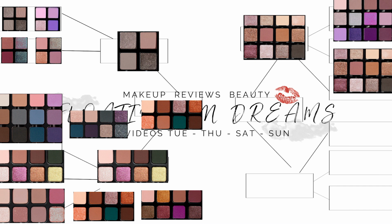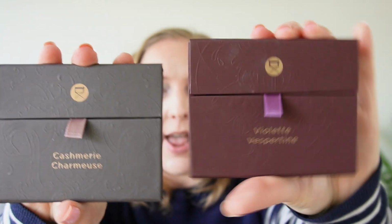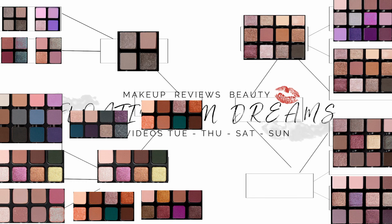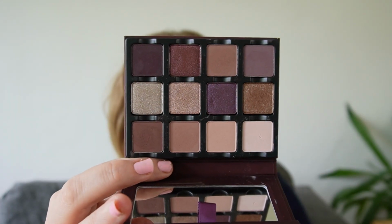And then the final round in the first section where we have all the palettes, I wanted to go about the newer palettes I tried for them. These came out at the end of 2023, and we have the Violette Vespertine and the Cashmere Charmeuse. That's what this one is called. And the Violette Vespertine is the one that I feel is like the amped up version if you were to combine the Charmeuse and the Violette original palettes together.